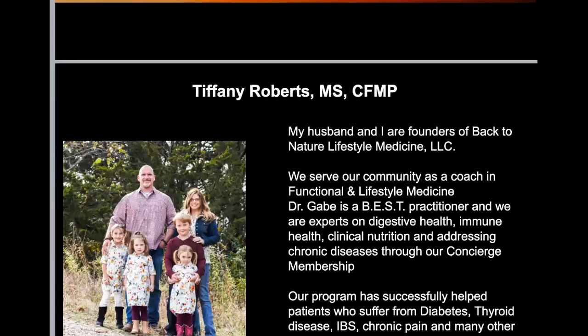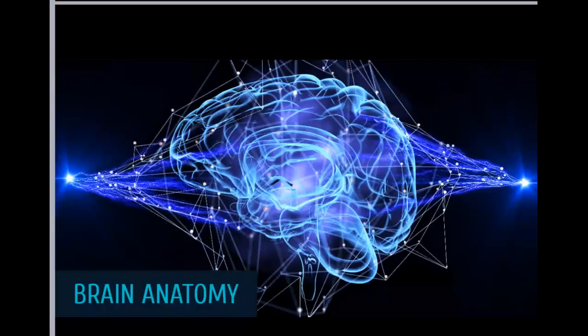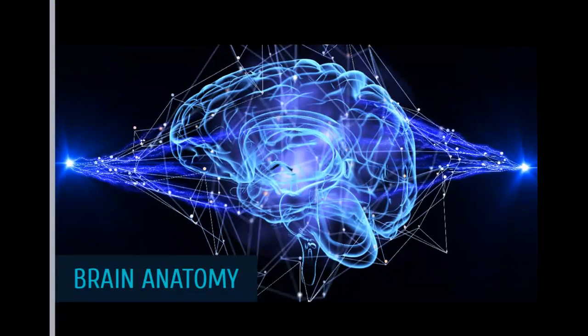Okay. The brain stem includes the midbrain, pons, and the medulla. The cerebellum is located under the cerebrum. And between the cerebrum and the brain stem lie the thalamus and the hypothalamus. The cerebral cortex coats the surface of the cerebrum and the cerebellum.